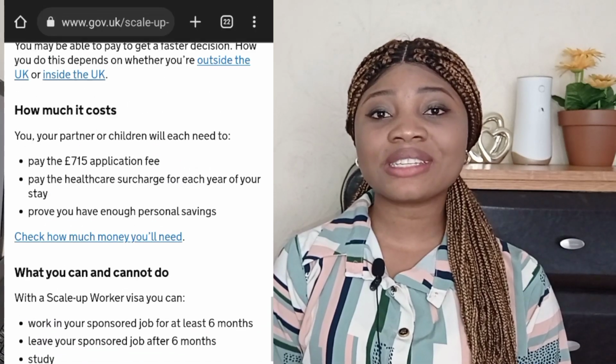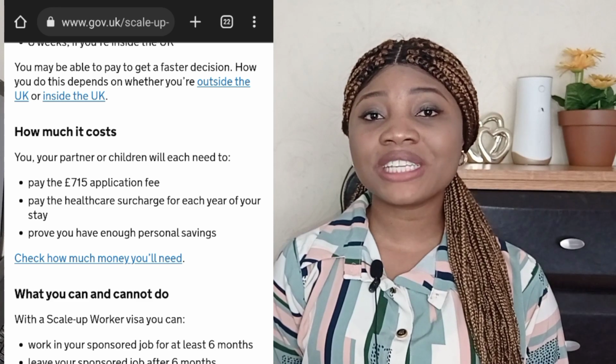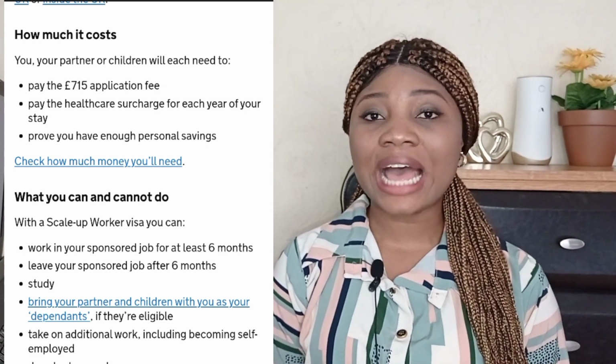How much does this visa type cost? This visa type costs £715 to apply, and each family member needs to apply for this visa individually. So if you want to bring in your spouse or your children, each of them needs to pay a sum of £715 to apply for this visa. And also, you will need a proof of fund stating that you have enough savings in your account.